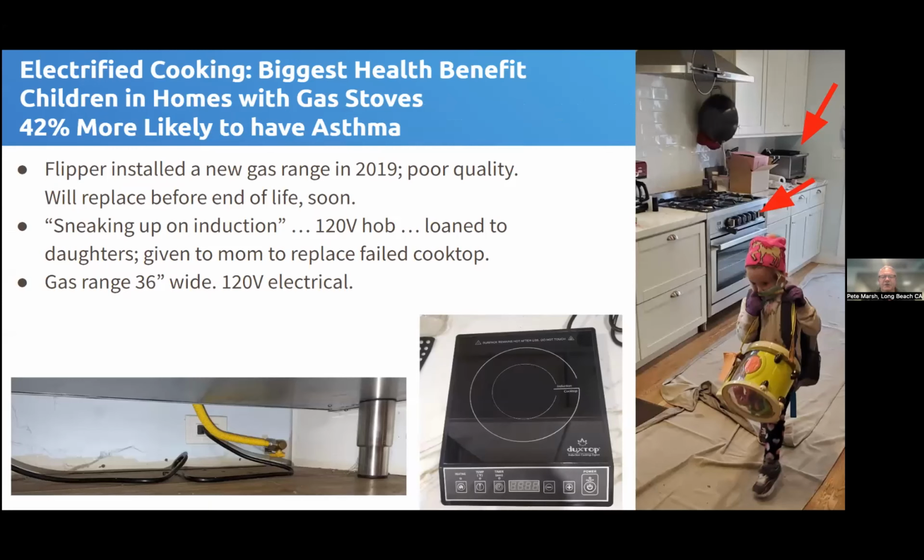Okay, so this is the other part of our electrification journey that is still pending. We have not yet replaced our gas stove. And this we're going to do pretty soon. Number one, because we're excited about how much nicer it is to cook on induction than on gas, which is counter to all the myths that you hear about out there. So we're going to do a little myth busting, but also for health.